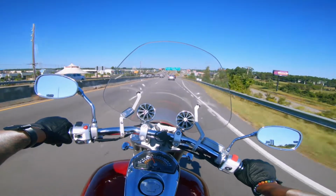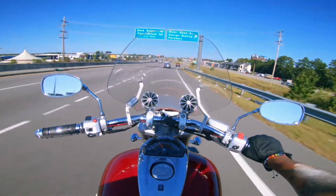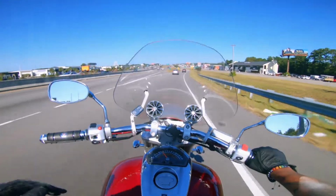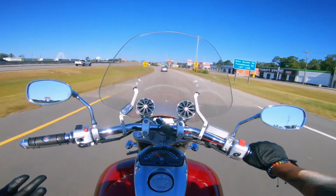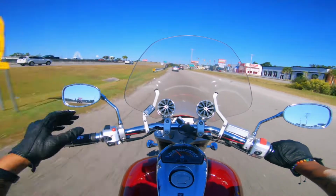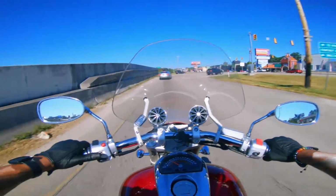One thing I do like better on the Harley Davidsons is the blinker setup. It has automatic canceling turn signals, so I'm so used to that now. Sometimes I'll turn on this signal and it doesn't cancel on its own, and I'm riding for miles with my blinker still on because I forgot to turn it off. I got to get used to that again when I'm on a bike that doesn't have that.